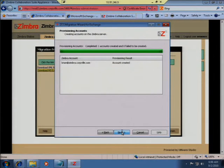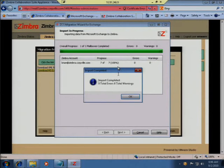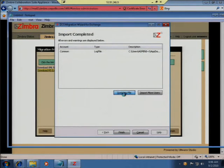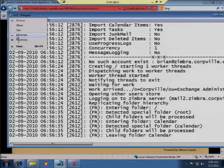Click Next. Oh, I typed it all in right. This is a good screen to see. It gives me the accounts that are going to be migrated. I've got my Brian account. We're going to migrate him from the Exchange Active Directory, move him over here. There we go, no errors, no warnings. That's what we like to see. You also get a log file you can open up if there were errors and warnings. You can see what's going on in the log file.